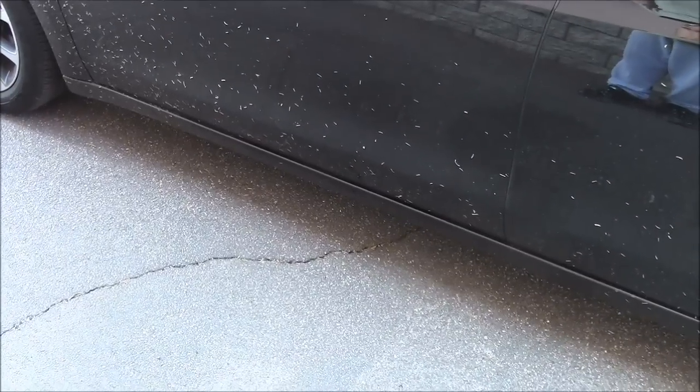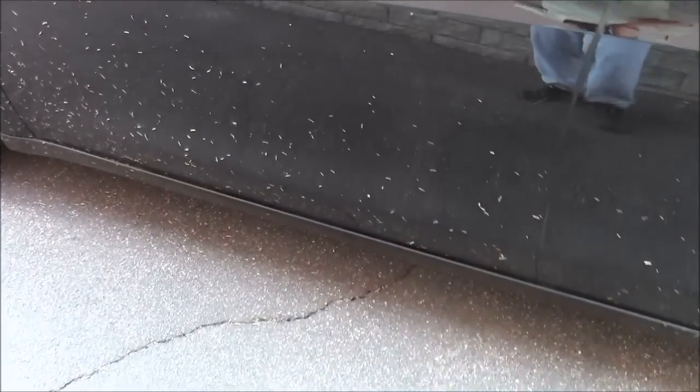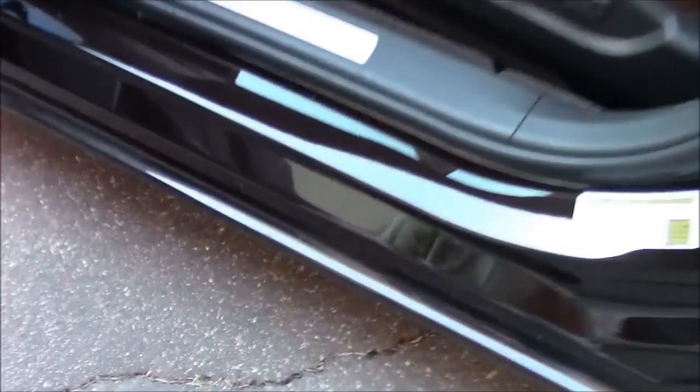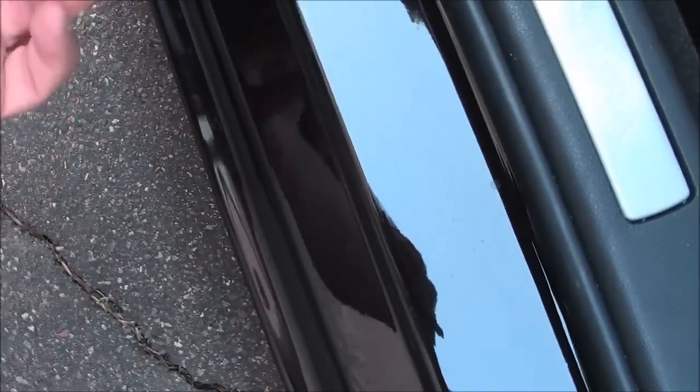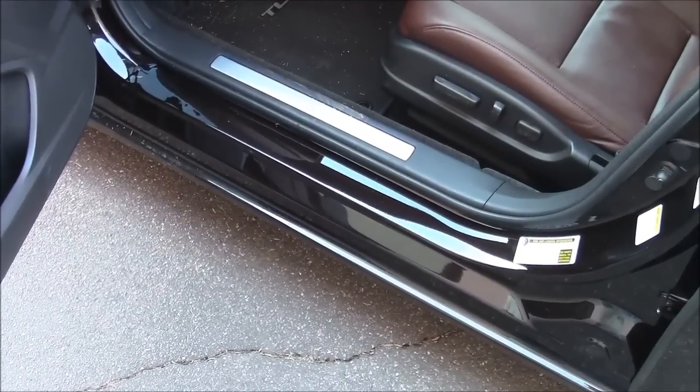Now if you live somewhere where there's lots of rain and snow and mud, you got to watch out for this, because they have a small shelf here where dirt builds up. It gets up in here, and a very, very wide rocker panel. So every time I'm getting out, my pants legs are rubbing on this. See that dirt? It's all over my pants. You got to keep this clean or you're going to get dirty.